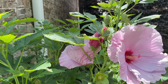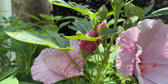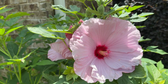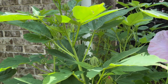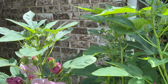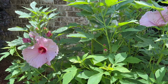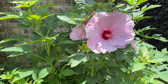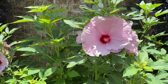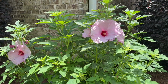So you can see here is a new bloom. This one right here will actually probably bloom out tomorrow. Of course, this is today's bloom. And then these over here are all the future buds for future blooms. But as you can see, these are the big dinner plate size blooms, which are very eye-catching. People always are amazed when they see it. Again, here's a perspective of my hand. And of course, as you've seen, the pollinators love it. Bees and moths and all kinds of pollinators.